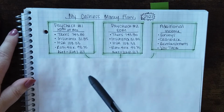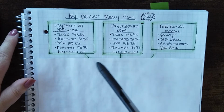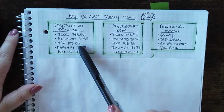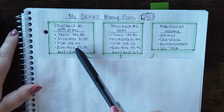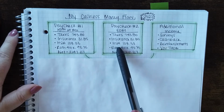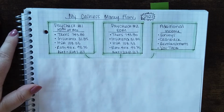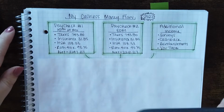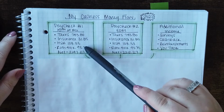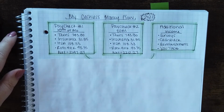Now, I am a month ahead with my finances. And what that means for me is that, we're in September right now, so my September 15th check and my September 30th check are actually the checks that I'm going to use for October. So this is a little bit different than me budgeting everything out of this paycheck and then this paycheck. I hold them and then use them for the following month.